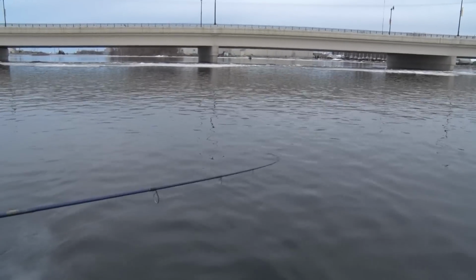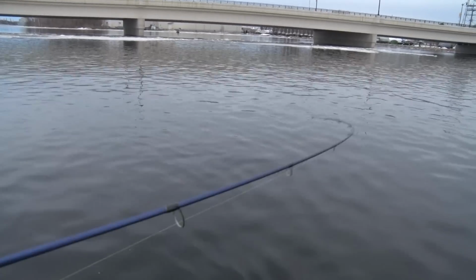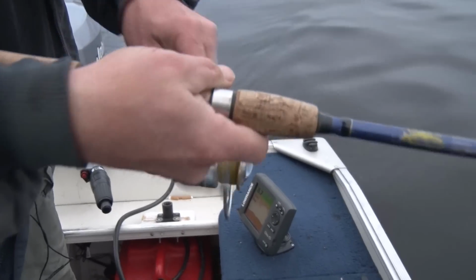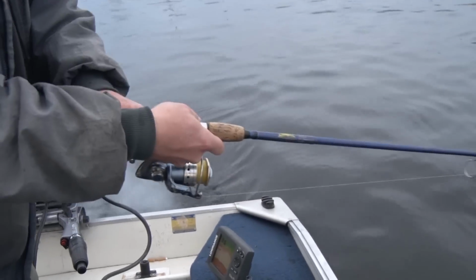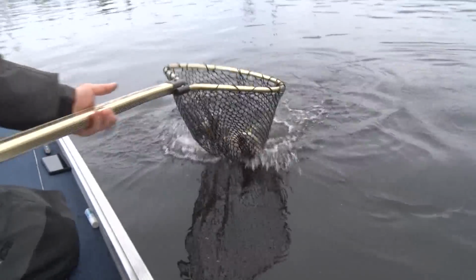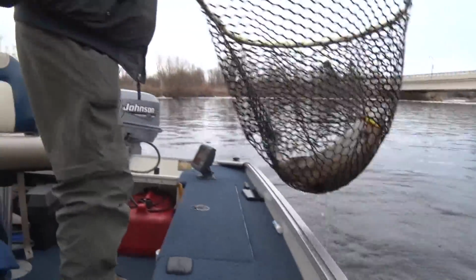Wait, it's slapping back and forth. Ooh, it's a nice one too. Pull and drag. Oh, maybe it's a rainbow. Oh, it's brown. Beautiful. That's what we're looking for. There we go. Had to switch colors.